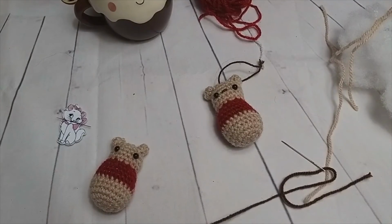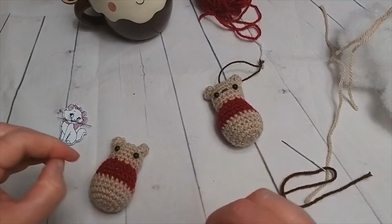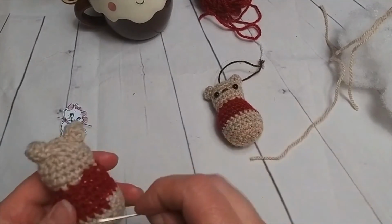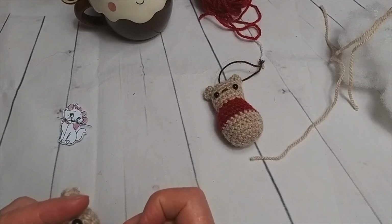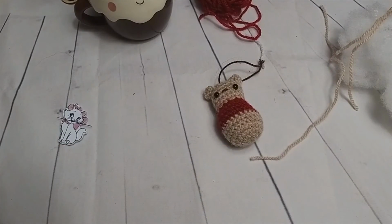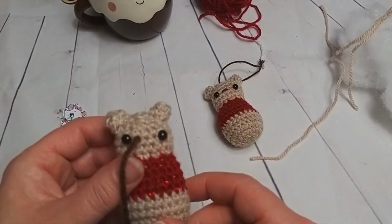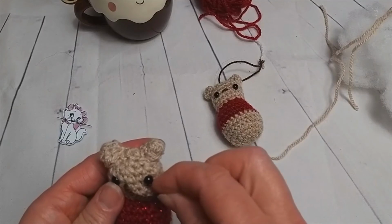Now, I probably think that's way too long, so I'll cut it a bit shorter. Knot. Or not. There we go, knot. And I'm going to take the knot through the body up to where I want his nose. And I think I want his nose about there. Pull it through. Make sure you can't see the knot. But we've pulled that knot all the way through. And then we're just going to go across for his little nose.